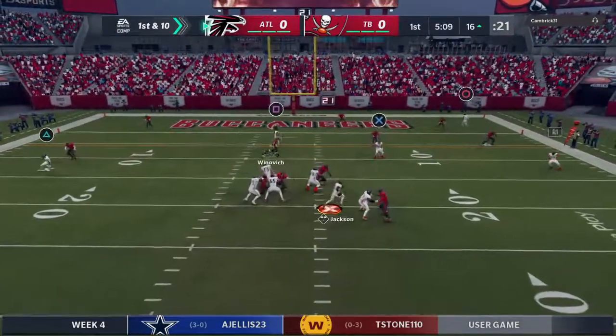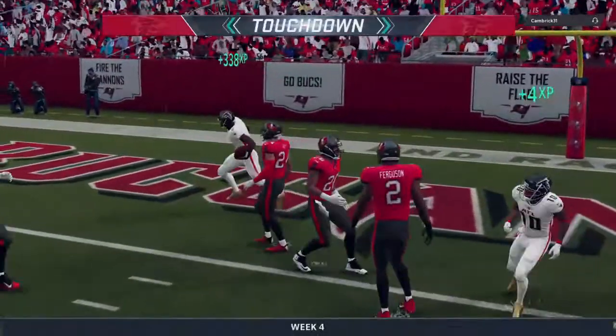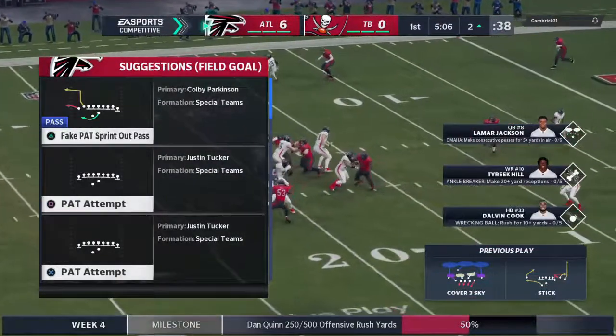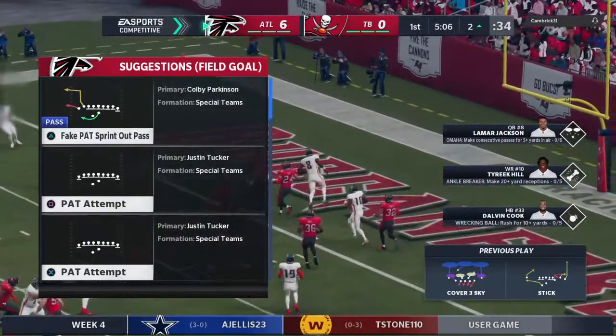It hasn't been working. Flush to his right. And he is into the end zone for a Falcon touchdown. Lamar Jackson, his 6th touchdown of the season. And the Falcons have taken the early lead.